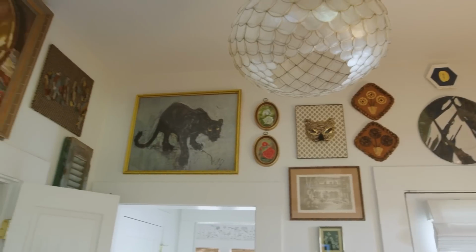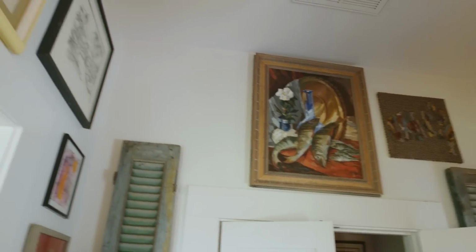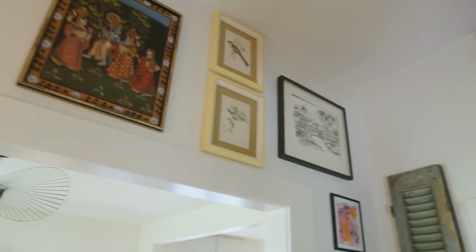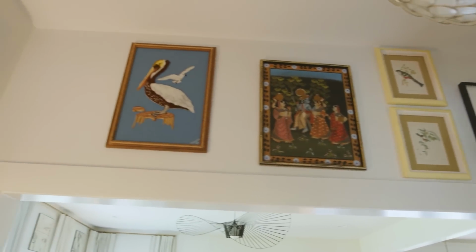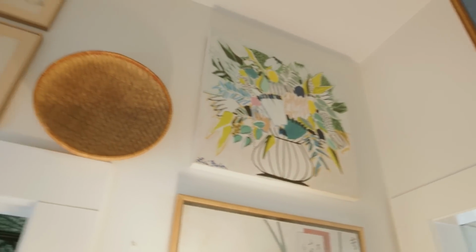I just love to have things my children have made. There are things from artists in Birmingham. Really just all kinds of stuff that I find so unusual and interesting.